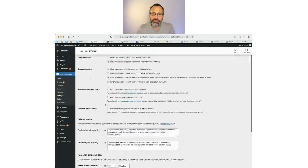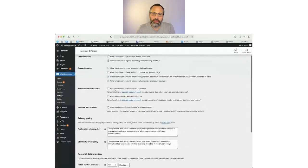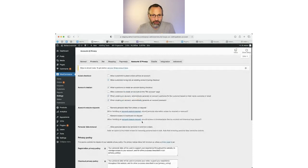And there's also some information here about how people will, because obviously GDPR has kicked in a couple of years ago, but they've added these options since then that allow people to manage removing their data correctly. So you can actually allow people to do that through the WooCommerce system, but it's something you can do manually anyway. And I'm not going to go into that now.